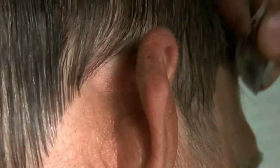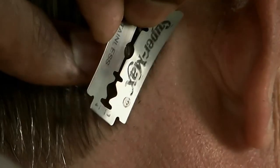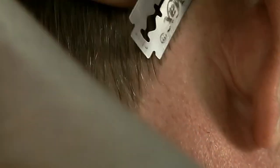Then it gets really bad. With a shiny razor blade, the edges of the hair are trimmed. I'm afraid. Can he handle the blade? Will he cut inside me? How many times has he already used this blade? There are many diseases in Africa. I try to keep still and not flinch.